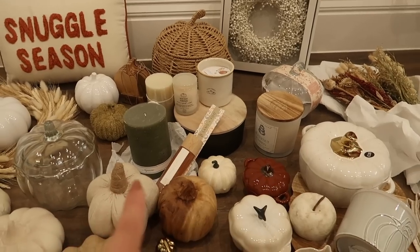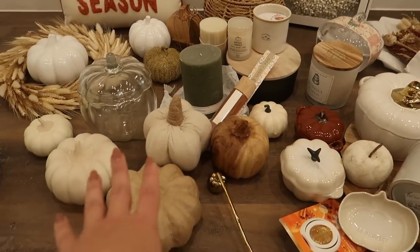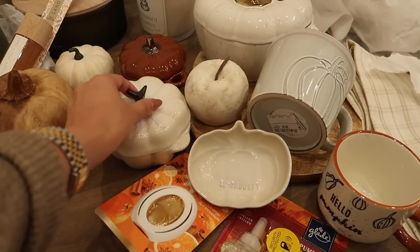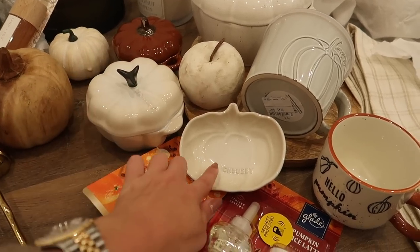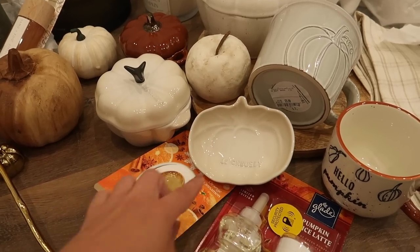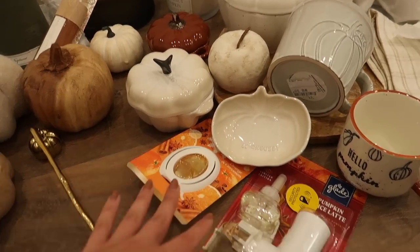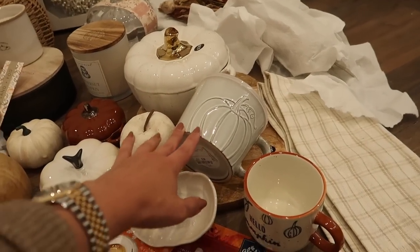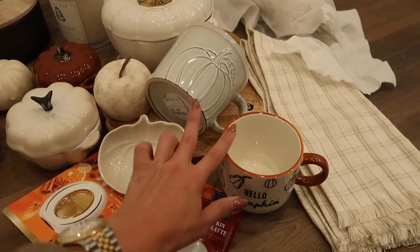Loads of candles, reed diffusers from HomeSense, some more pumpkin selection. We've got some La Cruze bits as well, this cute little pumpkin ramekin, and it's kind of like a tea bag caddy, I guess, but you can use it for whatever. It's kind of like a kitchen section here where I've got casserole dish, this soup mug, and this mug. These were both from last year, actually.